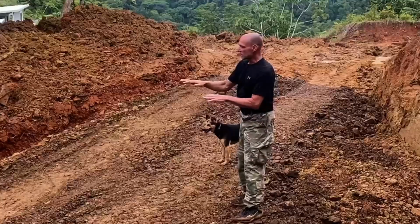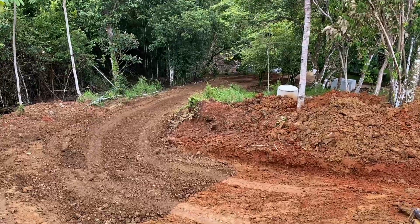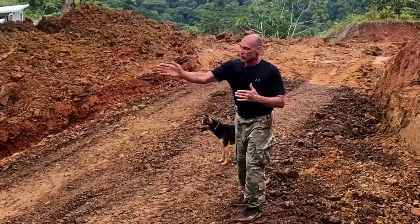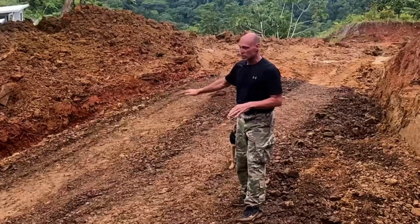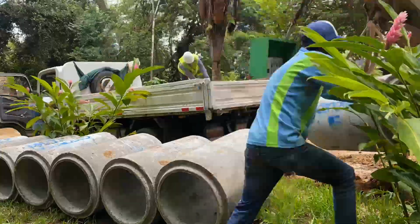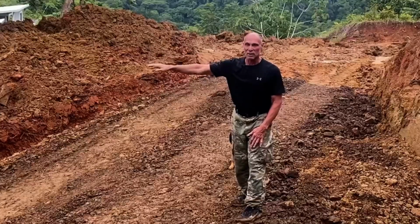What I didn't realize is that this driveway had a pretty steep hill, so it took a lot longer to actually dig this hill down, get it at a nice grade, and get the driveway wide enough that whenever that big septic tank and any other big trucks come in here, they could actually make this turn. While he was digging out this driveway, the culverts finally showed up. We were able to go down there and unload those culverts, but since the ditch was not ready, we had to drop them at the end of the road.